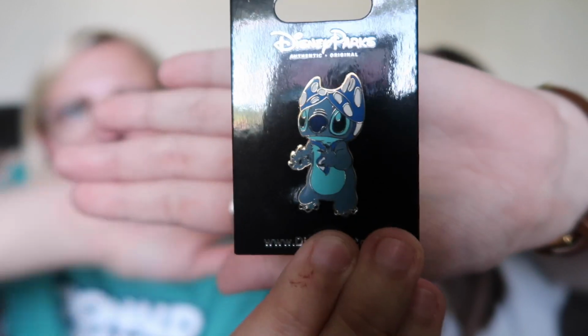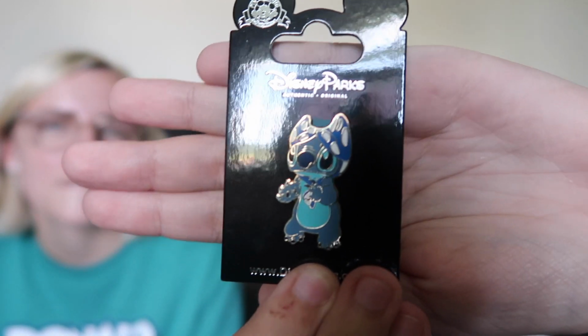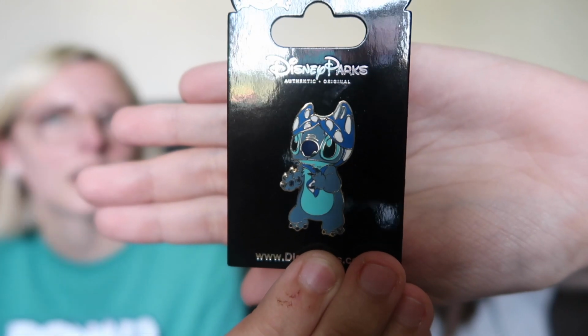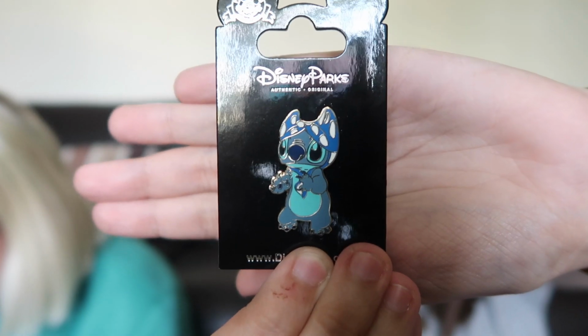One of the first I picked up in our hotel shop, because I knew I wanted it, is this Stitch one, and he's got a bra on his head. I just think it's really cute, and I love Stitch, so I had to get at least one. This was green, which I think is one of sort of the cheaper ones. I can't remember the pricing. No. If you know the pin pricing, then let us know. But yeah, it's green, which I think is one of the cheaper ones, but I just loved it so much.